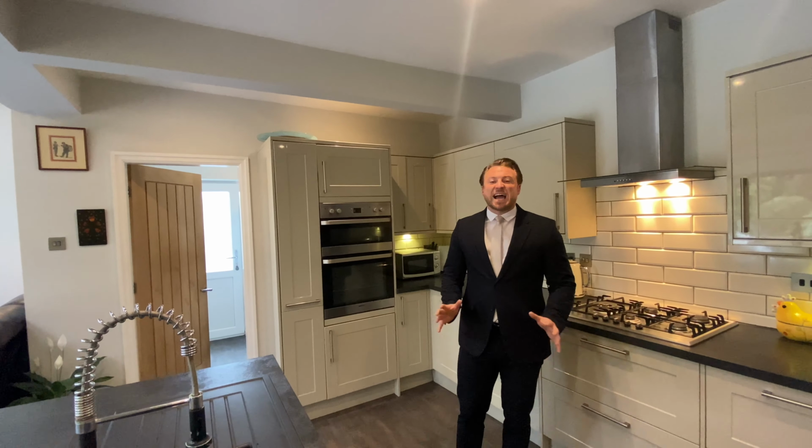This property is in the highly desirable location of Roundhay, and with the added benefit of planning to extend, we're seeking offers over £525,000. To arrange a viewing, please call Monroe.